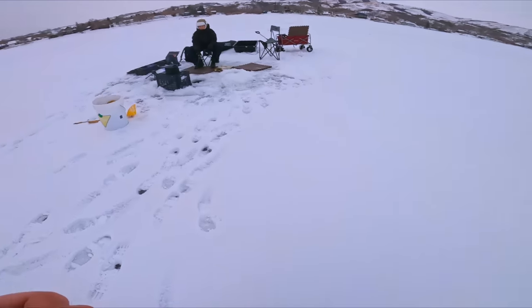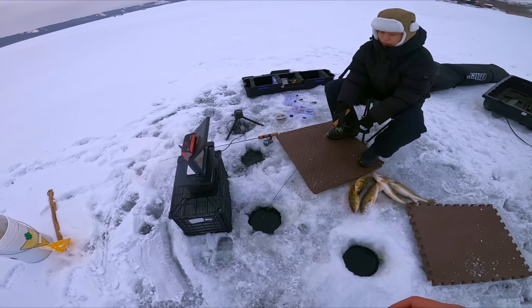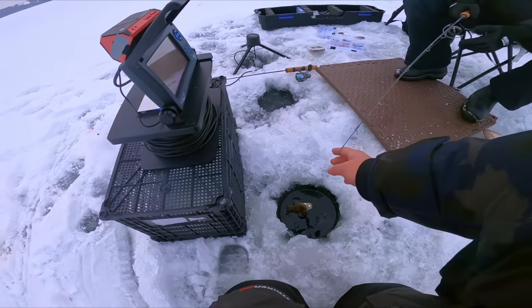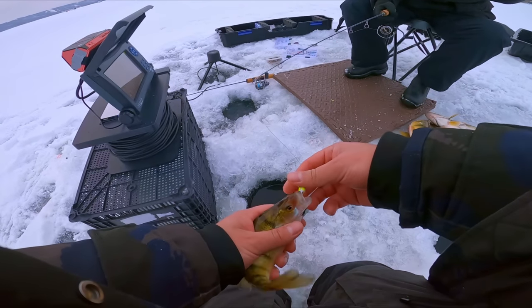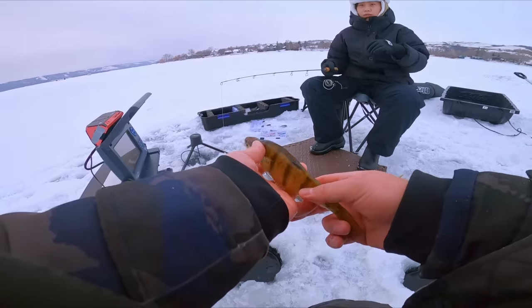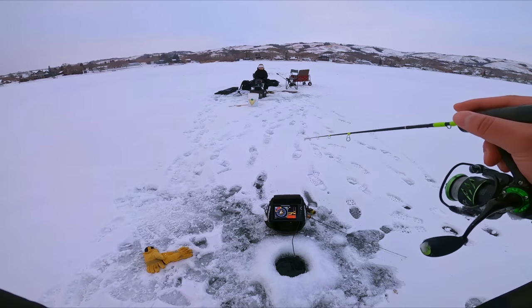You got one? But small? Oh, yeah. Okay. Oh, wow. Smallest perch of the day. I hope you're safe. Yeah, it's safe. Oh, good. Okay. Little guy. Oh yeah, that's a tulibee.